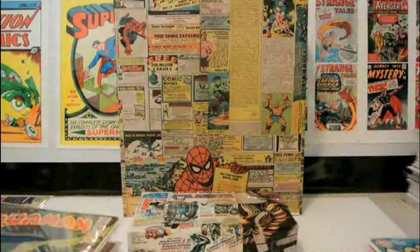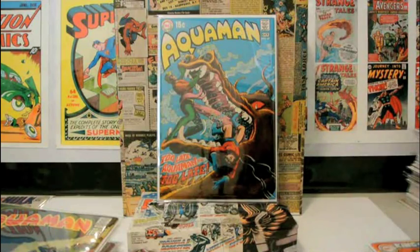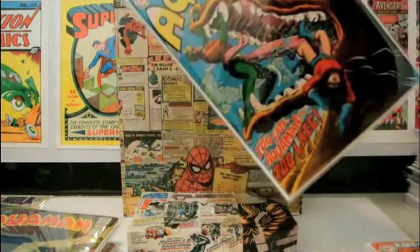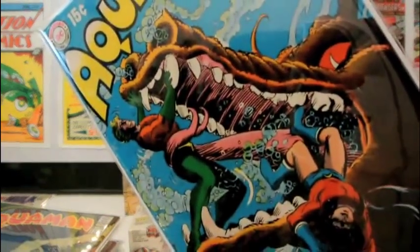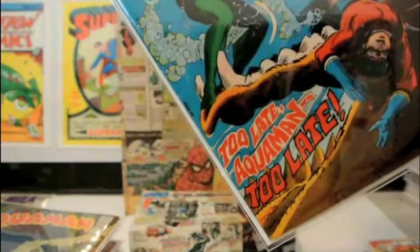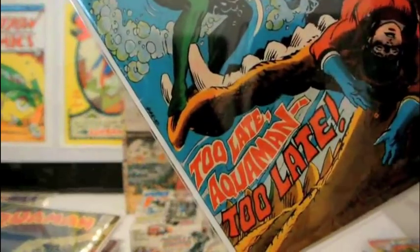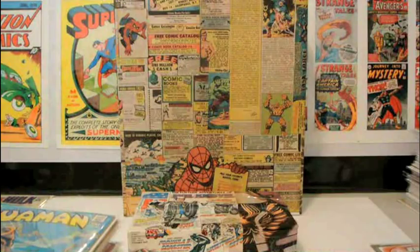So I was happy about that. And then Aquaman again, number 47. This one's from October 69, and another really high grade book. The scene on it's just crazy with that big monster. It says, "Too late, Aquaman, too late." Just love these books, man. They did such a good job.